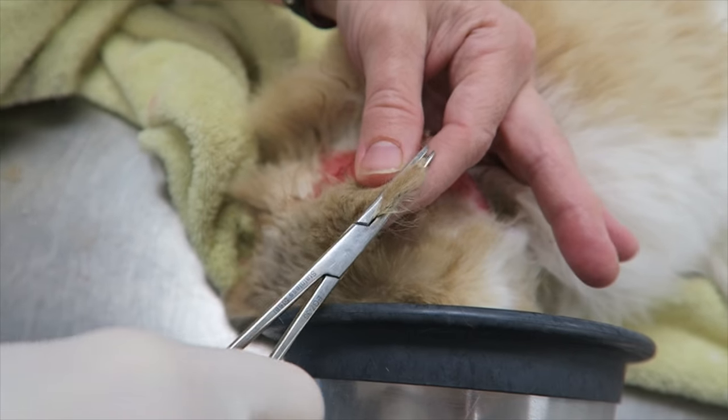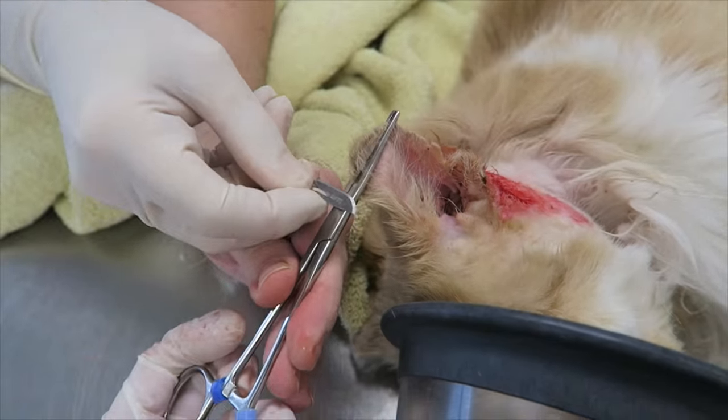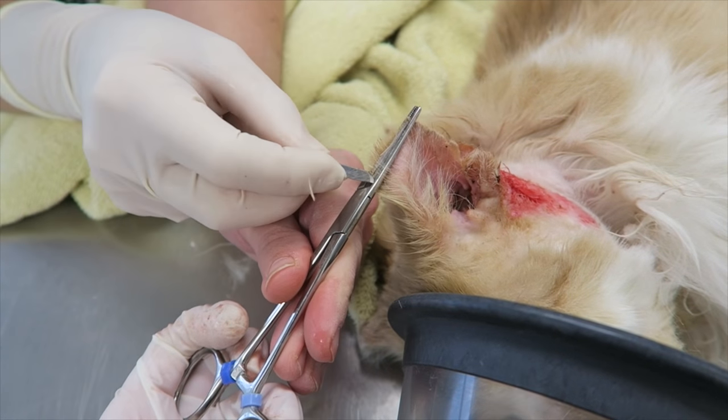The ear notching is a way to identify these cats at a distance to know that they have already been trapped and given the works.